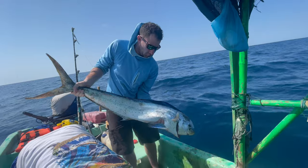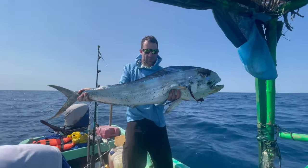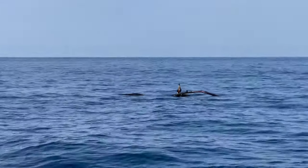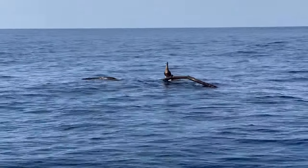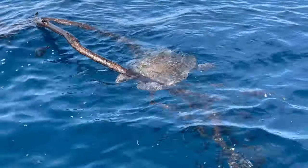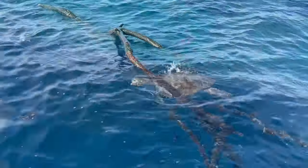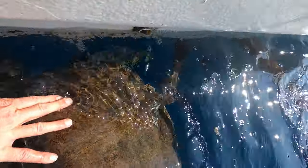It looks like your shirt. Dude, nice work, Dane. Dude, that's cool. Guaranteed, there's mahi around this one. We just saw those ones jumping. Look at this guy. Sorry, buddy.